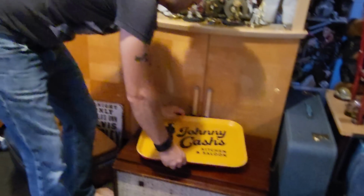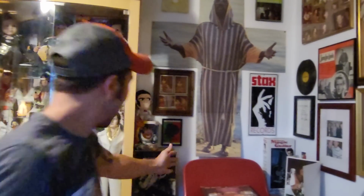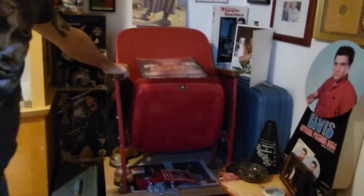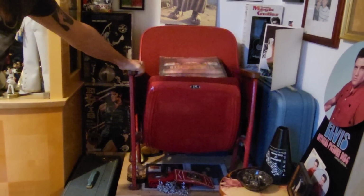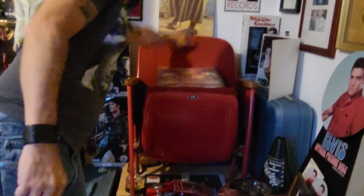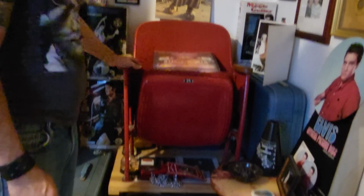All right, moving along. We're almost done with this tour. It's been fun, but we got to end it soon. Here's a chair. This is from the Memphian Theater. Okay? I think Elvis breathed on this chair. He might have set his boot up on the back right here. So, isn't that exciting? From the Memphian Theater.